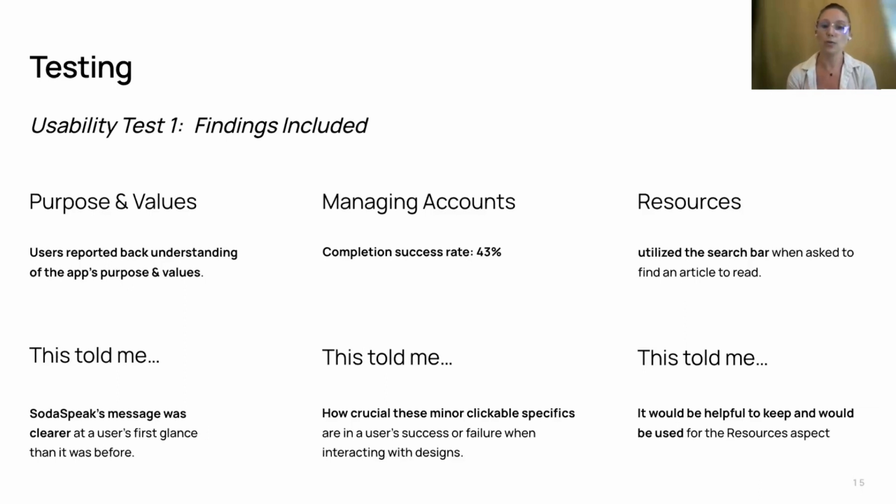And in regards to resources, when I asked users to find an article on cyberbullying, I expected more users to utilize the resource tab that I included in the footer. But the click test showed me that users were going to the search bar. And what this told me was that that would be a very helpful feature to add in the app, when it wasn't the original thought to begin with. And so I decided to keep that in my designs in future tests.